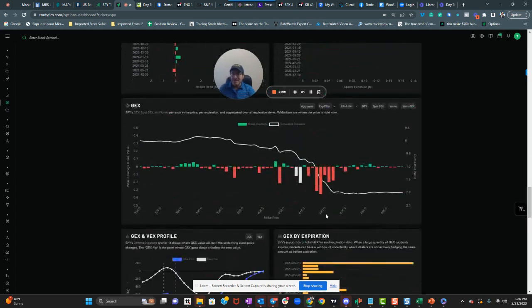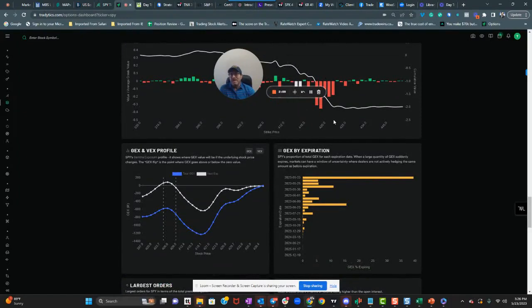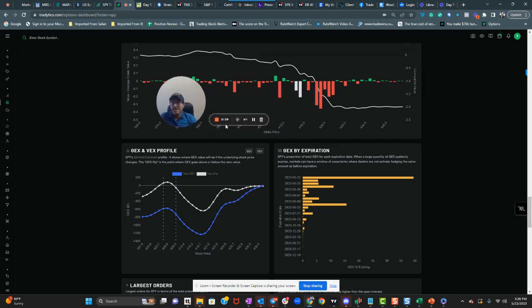And then last but not least is our famous GEX. Now GEX stands for gamma exposure. And so really it has to do with the dealer hedging. And the white is kind of where the price is now. But what you really want to look at is kind of this gamma line.